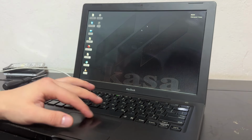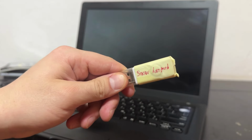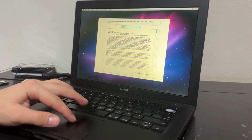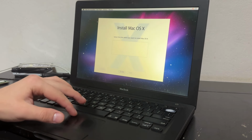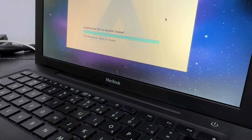Instead, I'm going with one of my favorites, which is OS X Snow Leopard, and more precisely 10.6.8. If you'd like, you could install Windows or Linux, sure, but I really like getting back to these older versions of macOS. I don't know why, I just like using them, and for what we're planning to do, it's going to work the best.